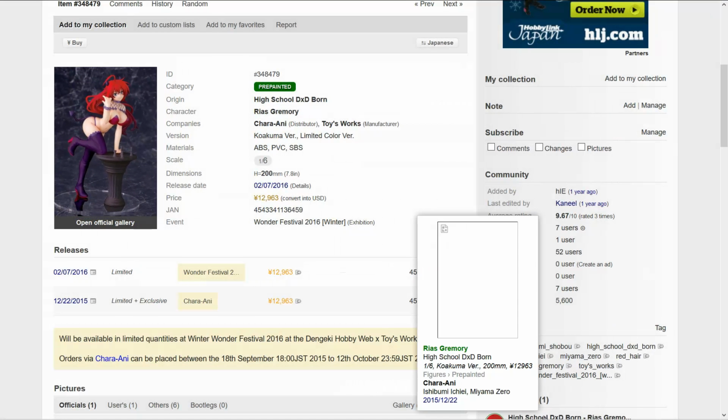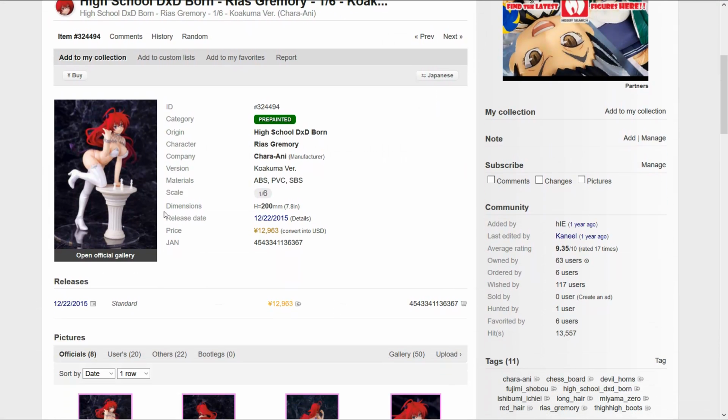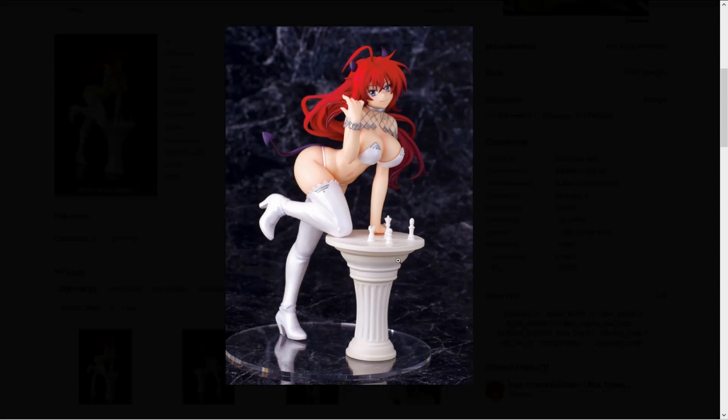And if we go over here, this was the original one where she was wearing a white outfit. And she's got the white chest set. I cannot speak today. But yeah, still, even though it's a different color and everything, it's still the wrong face. The hair looks nice, but yeah, like I said, it just, to me, doesn't look enough like Rias for it to be worth the money.